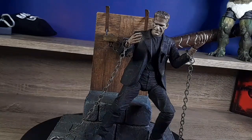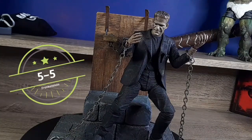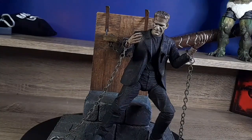Again, the paint, the sculpt, the accuracy, the quality is amazing. So overall, I have to say that this figure 100% deserves that 5 out of 5 score. It's perfect. There is basically nothing wrong with this figure.